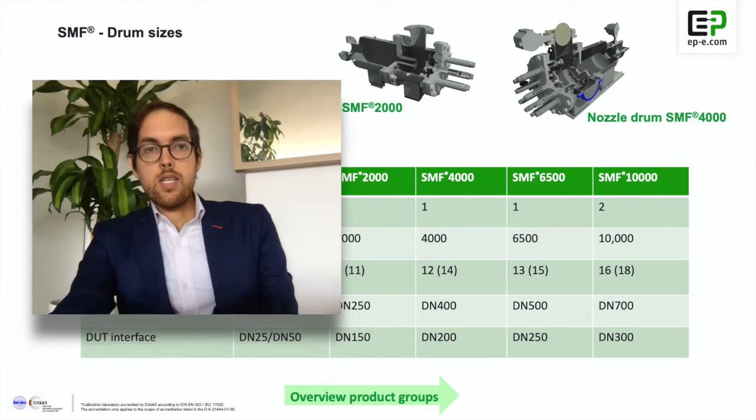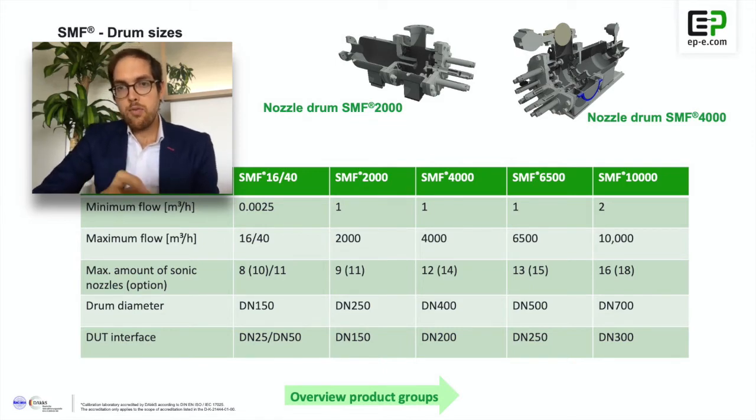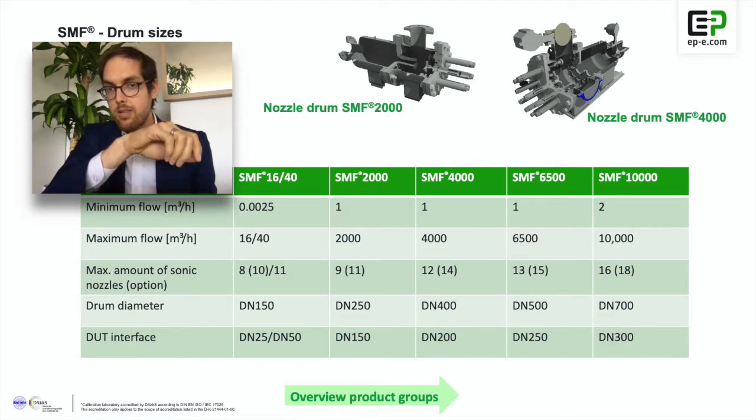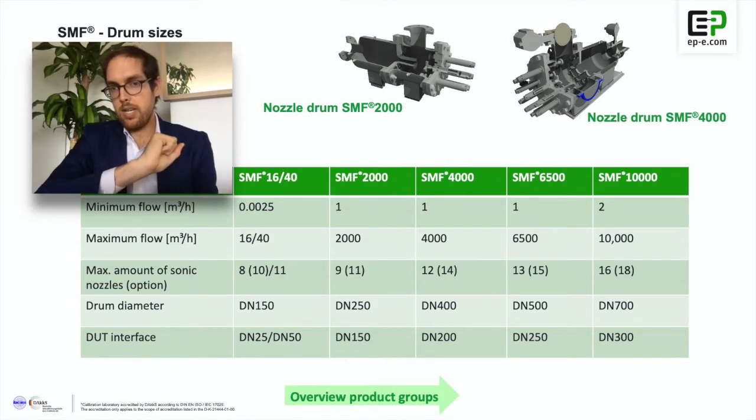And here we can see again the minimum flow and the maximum flow of the SMF. If you want to check it in detail, just pause the video and look for it. And if you think, oh, something like this could be interesting for me, just send us an inquiry. And I just noticed that our maximum flow for the biggest system is the SMF 10,000 and not 6,500. So we can go from 2 to 10,000 cubic meter an hour with 16 nozzles.